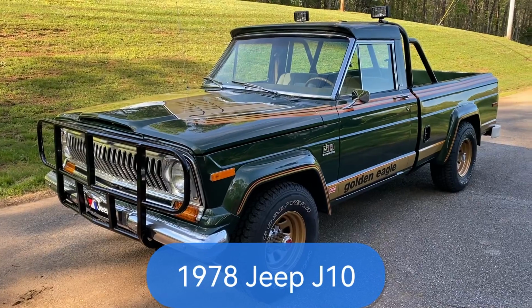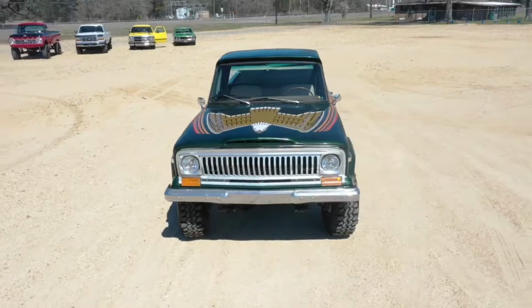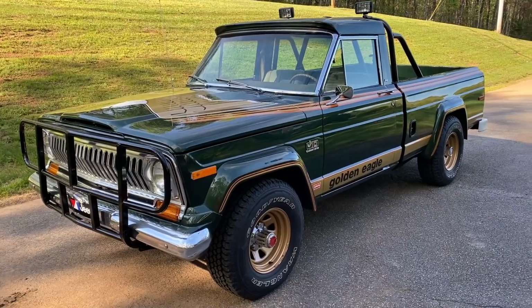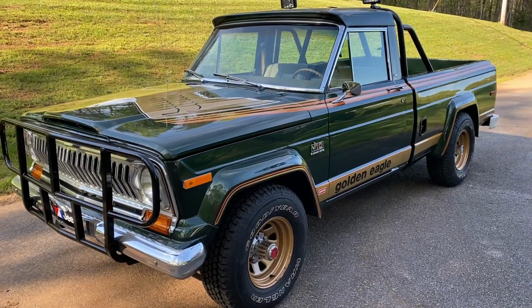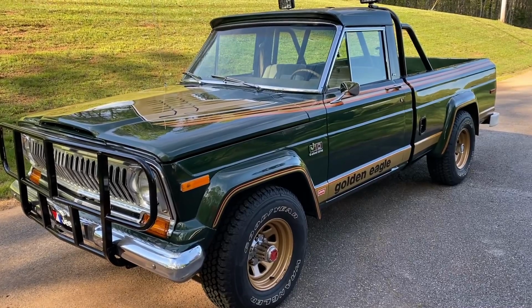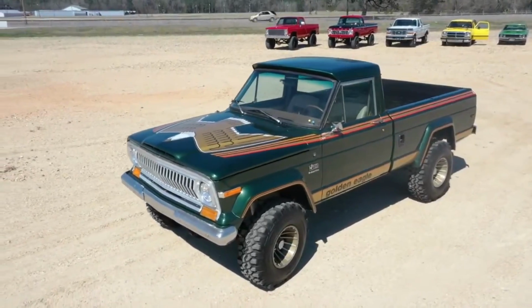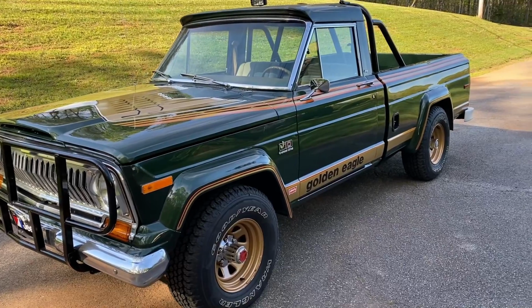Number 3. The 1978 Jeep J10. Now we're getting into trucks that are so undervalued it's almost criminal. The 1978 Jeep J10 pickup truck is one of the most capable vehicles ever built, but nobody talks about it. While everyone was focused on Jeep's CJ models, the company was building pickup trucks that could do things other trucks could only dream of. The J10 was built on Jeep's legendary platform that dated back to military vehicles from World War II.